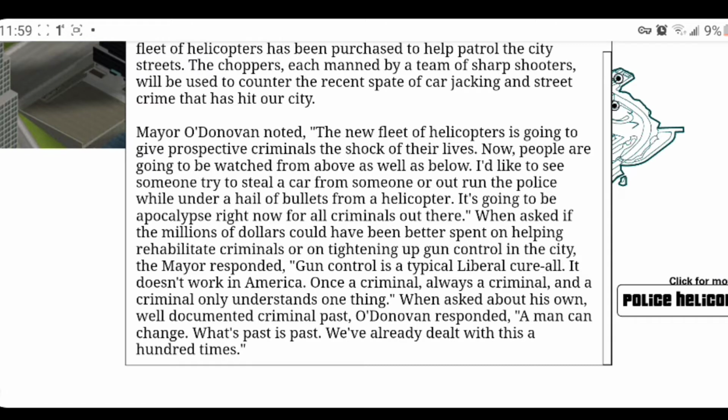When asked if the millions of dollars could have been better spent on helping rehabilitated criminals or on tightening up gun control in the city, the mayor responded, "Gun control is a typical liberal cure-all. It doesn't work in America. Once a criminal, always a criminal. And a criminal only understands one thing." When asked about his own well-documented criminal past, O'Donovan responded, "A man can change. What's past is past. We've already dealt with this 100 times."